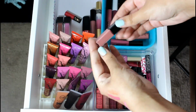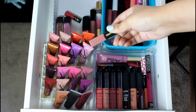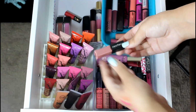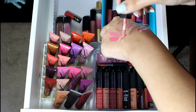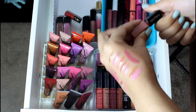I have a Starlux lip gloss, and this is in the shade Guilty Pleasure. This either came in an Ipsy or Birchbox. I can never tell, to be honest. It might have been Ipsy. But this one's a really pretty nude shade. I'll put it right here. Really, really beautiful nude, so I'm going to go ahead and keep this one.